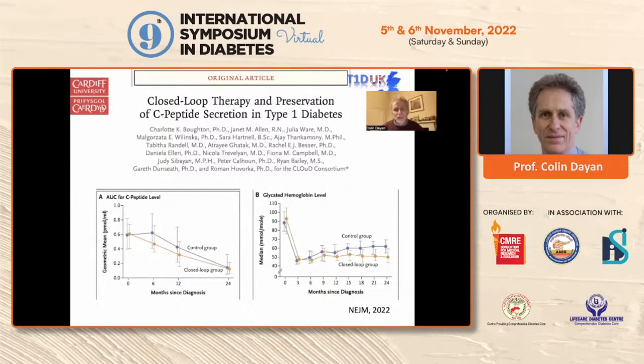Another development over the last year is addressing the question of whether tight control at diagnosis preserves C-peptide, preserves beta cell function. This was a study comparing closed-loop therapy with a control group of intensive therapy from diagnosis, within 10 days of diagnosis of type 1 diabetes, from Roman Hovorka's group in Cambridge. As you can see on the right-hand side, they did get very good levels of HbA1c control, and it was better in the closed-loop pump therapy group.